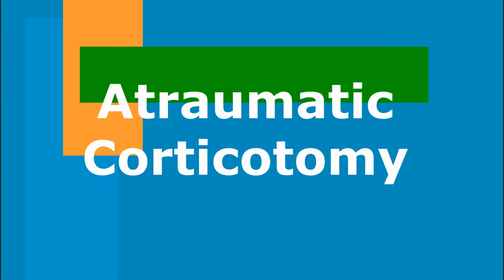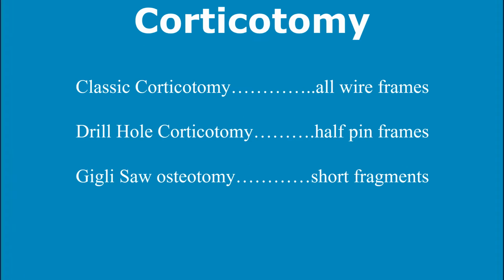One cannot emphasize enough the need for an atraumatic corticotomy. Corticotomy itself can be performed as a classic corticotomy, which is done in all wire frames, that is directly using a sharp thin osteotome, or a drill hole corticotomy becomes a must when we use half pins for fixation. And a Gigli saw osteotomy is very useful, especially when we have short fragments, such as in performing a bone transport with a small fragment, or it is typically used by us when we are performing a high subphyseal osteotomy for lengthening in children with congenital pseudarthrosis of the tibia.